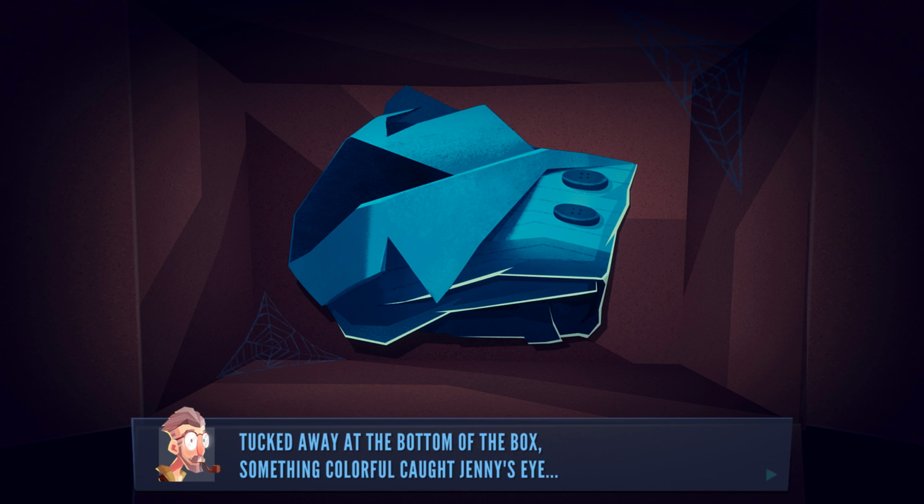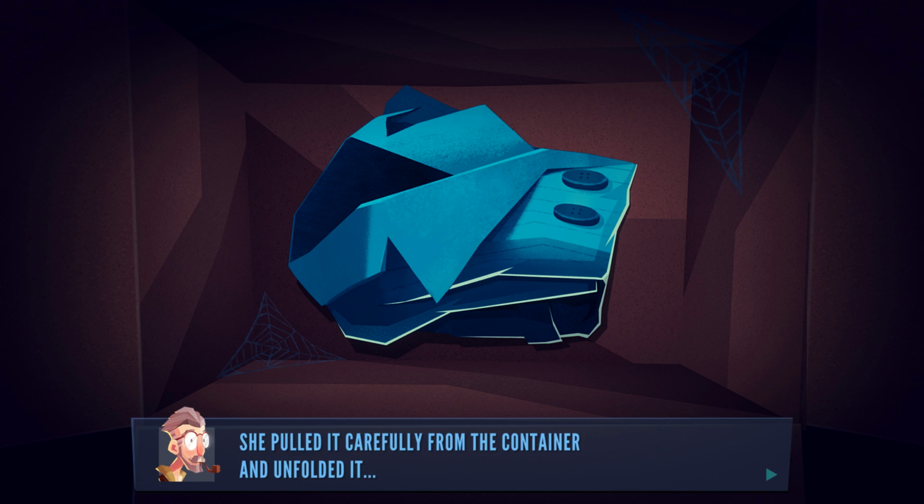Tucked away at the bottom of the box, something colorful caught Jenny's eye. Colorful seems like the wrong thing for a detective's coat to be. You kind of want to blend in, not stick out, but she pulled it carefully from the container and unfolded it.